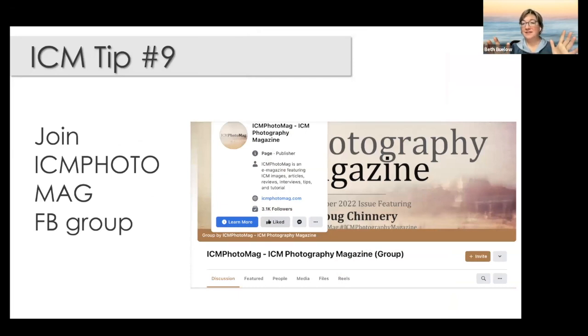Join community. You already know the value of this through Linda and the Happiness Hour and the value of being with others. There are several ICM groups on Facebook, and if you want to join one, I highly recommend the ICM Photo Mag group, because I think it's the most rigorous of the groups in terms of learning. They're only posting ICM. There's nothing else that sneaks in there, because all the posts are moderated.